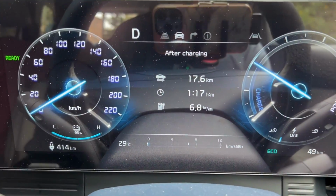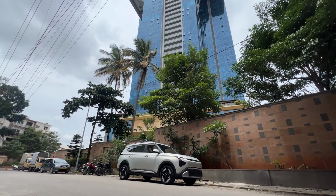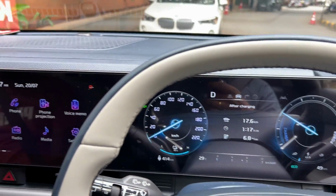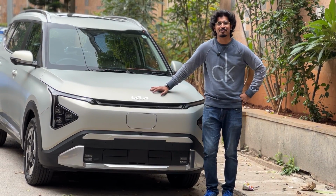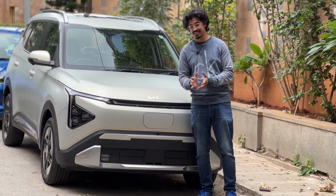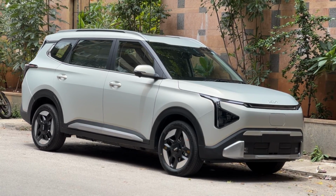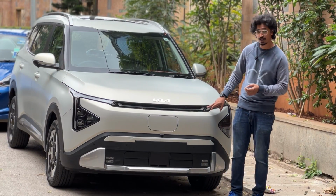So right now I'm near UB City's Twin Towers, and we have the charge which is 95. Range is 414, and I just came here so that we could take some B-rolls of the car. As we have parked, let's talk about the exterior characteristics of this car. So the Kia Carens Clavis has a different look on the outside. Yes, it looks the same as the Kia Carens Clavis, which is a petrol variant. The highlights are that you have an LED bar over here.